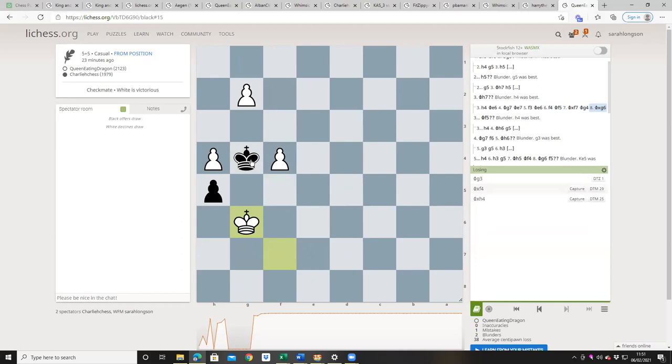Wait, instead of king g4 there, why don't you just take and then takes and then king g4? Yeah, king takes g6, king g4. Now white's got a nice move, g3. G3, yeah. Okay.